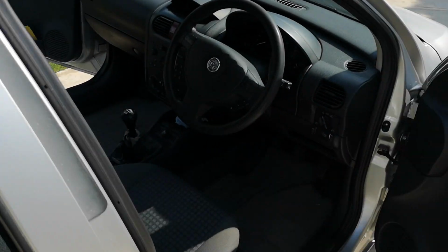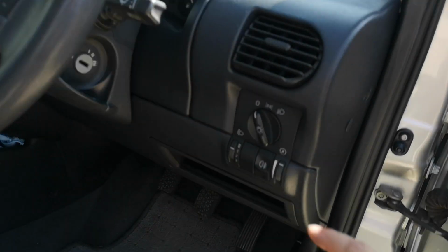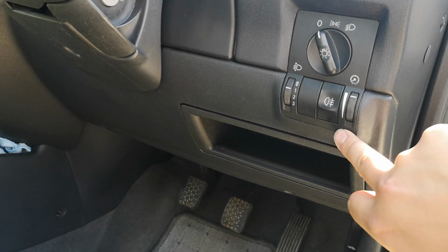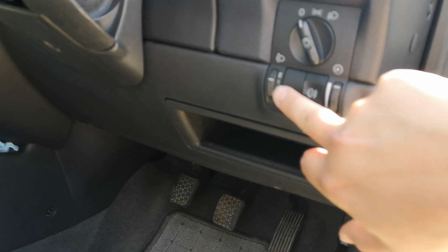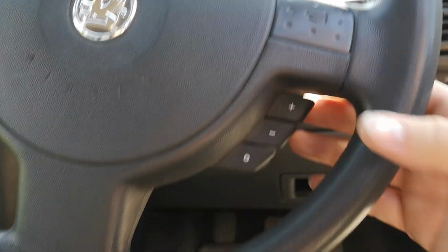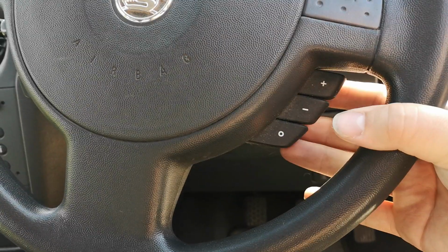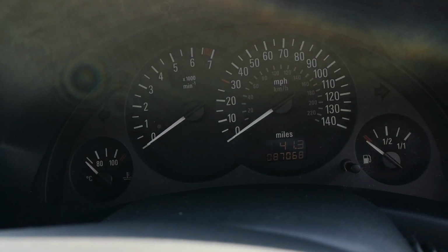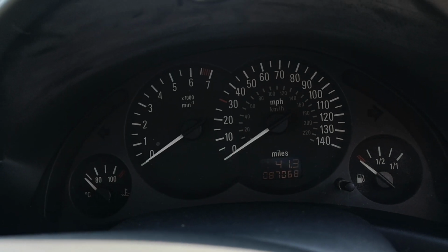Right, quick look then at the driver's cockpit. You've got your lights here, fog light switch, and your usual bits and pieces up and down there. We have got controls actually, I didn't realise we'd got this. Audio controls on the steering wheel, the horn as usual, and not covering too many miles, 87,068 miles from new. Barely run in, right?